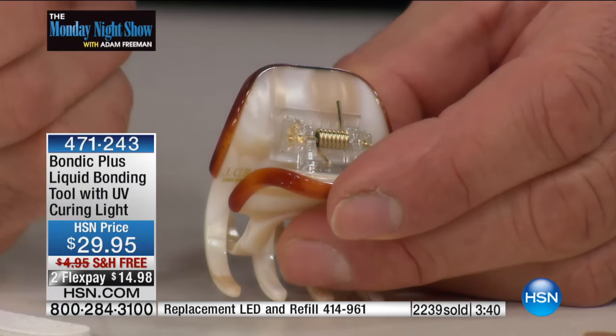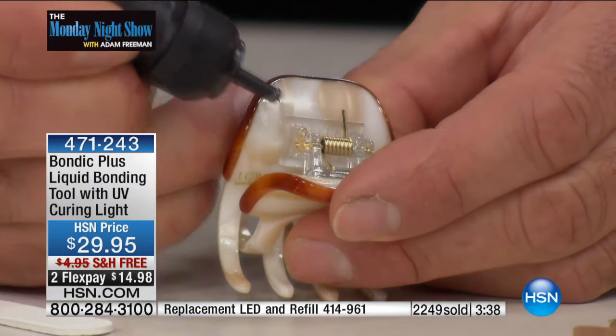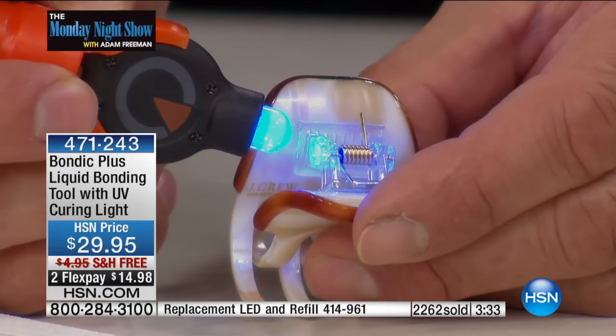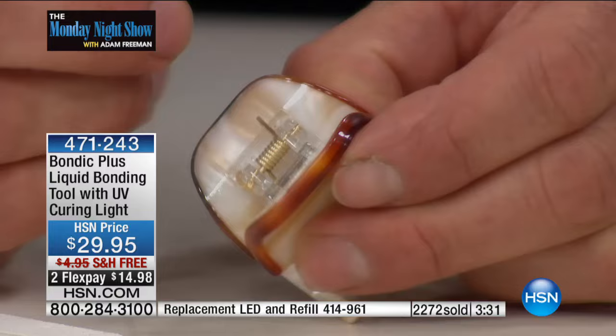By the way, this is fluorescing. So when it's clear, it's hard to see, right? But take a look when I turn on the light. It fluoresces, so I can actually see it. That's the plus. Okay. Absolutely. And that's brand new, folks.